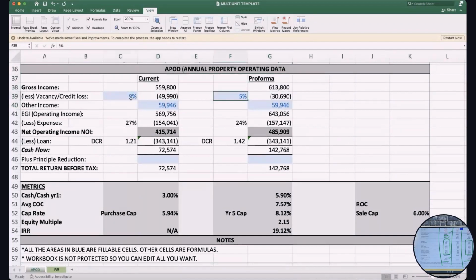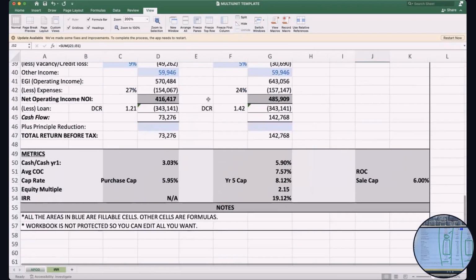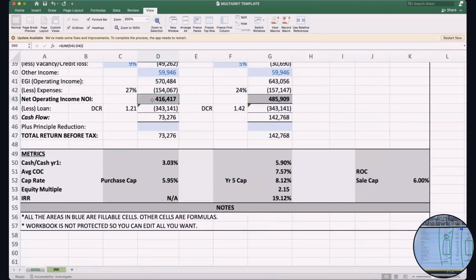See how I'm changing these percentages just to get close to that number. So if I had it at 8, see how it would change that. 7 changes that, right? 8.5 or whatever. 8.8. There, let's keep it at that. I added in the other income here, and now it's totaling things up here for me. See how the expenses, now it's taking out the expenses. So it's bringing these numbers down right here, and then giving me my net operating income of 416 and 485. So 416 current, 485 for the future.